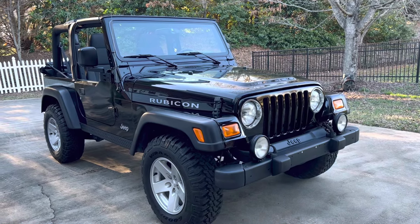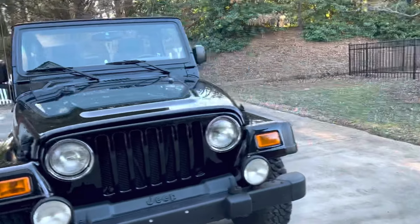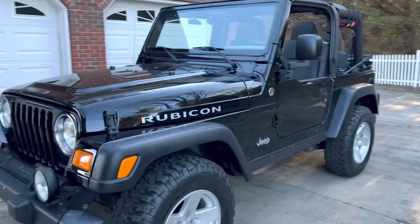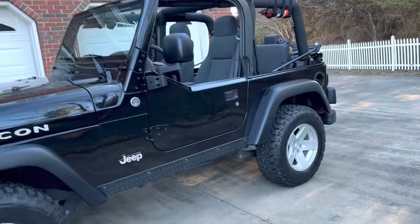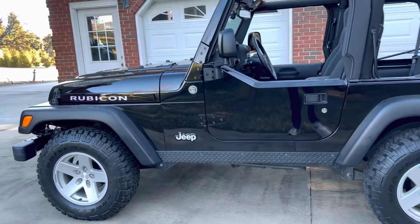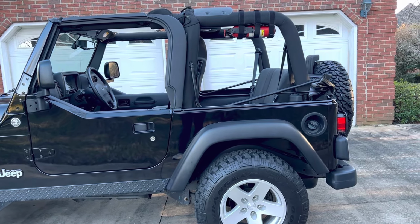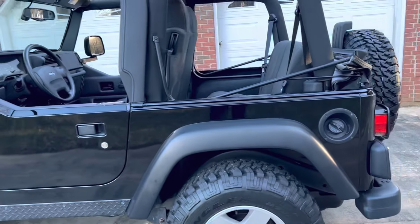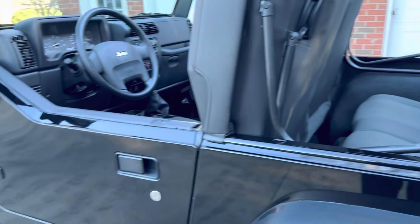So I wanted to do a walk around of my 2006 Rubicon that I recently purchased and put this out there in landscape mode. I originally did a walk around and filmed it in portrait mode, so I'll do a little nicer video. So this vehicle has 4,000 original miles on it. It's a one owner vehicle. I purchased it from out of Florida, and 4,000 miles. It is as close to new as I could find.